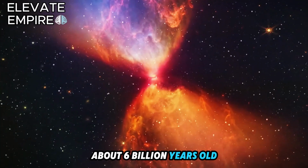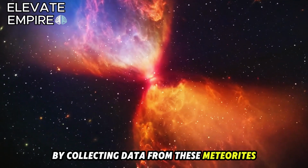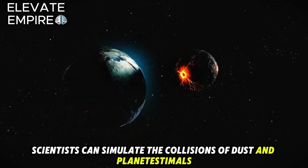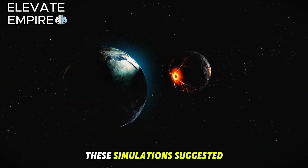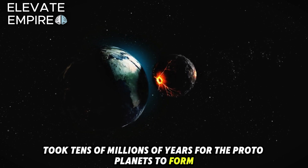about 6 billion years old. This uranium formed in a supernova. By collecting data from these meteorites, scientists can simulate the collisions of dust and planetesimals. These simulations suggest it took tens of millions of years for the protoplanets to form.